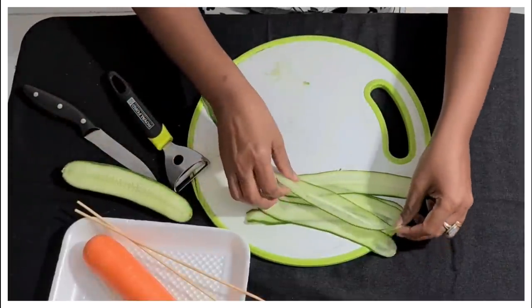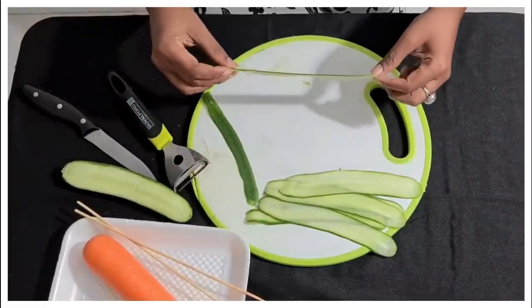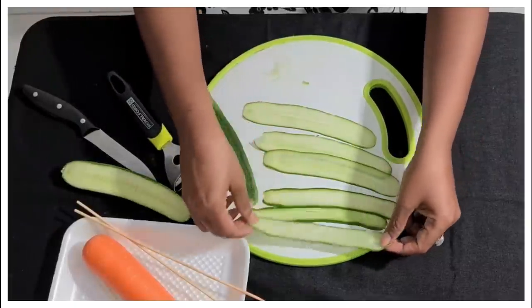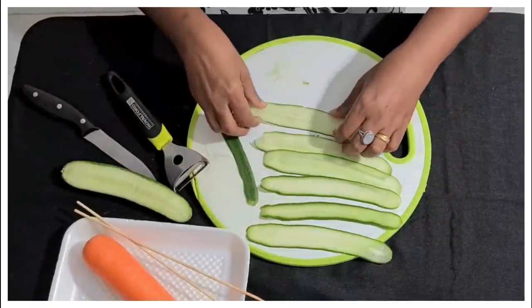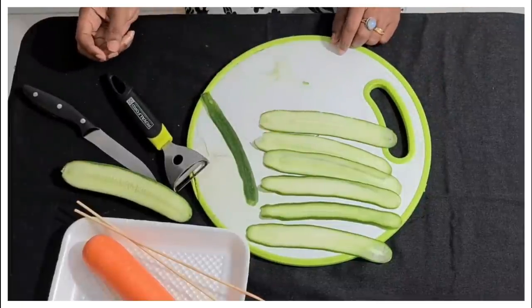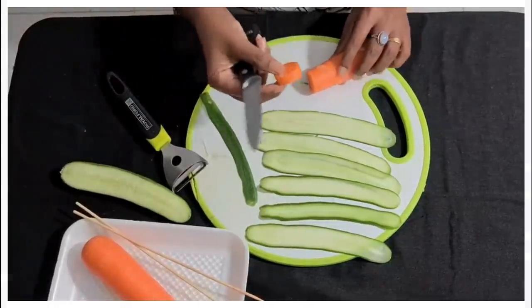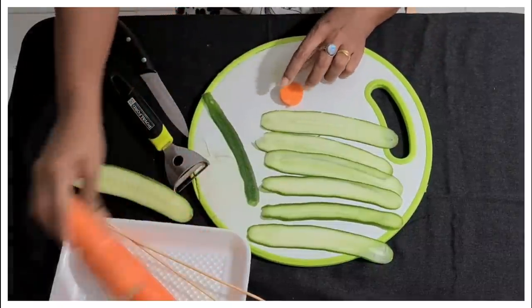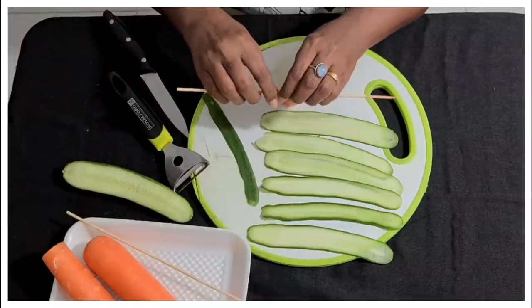Like this. Tiny cucumber slices we need. I need a piece of carrot for the down part, and kebab stick I'll take.